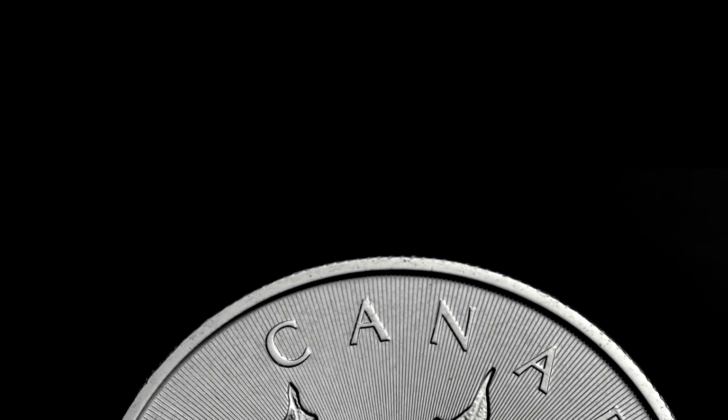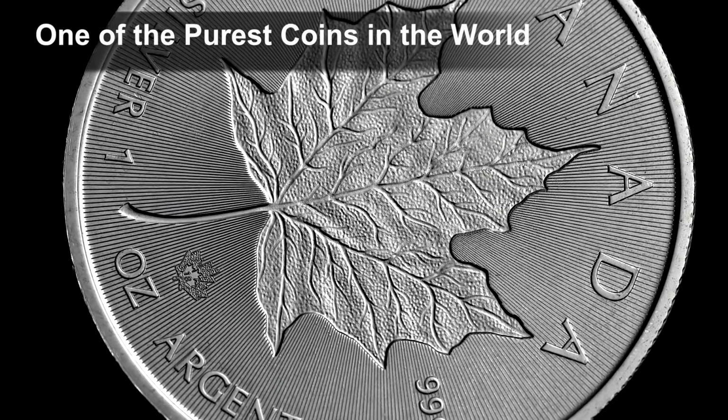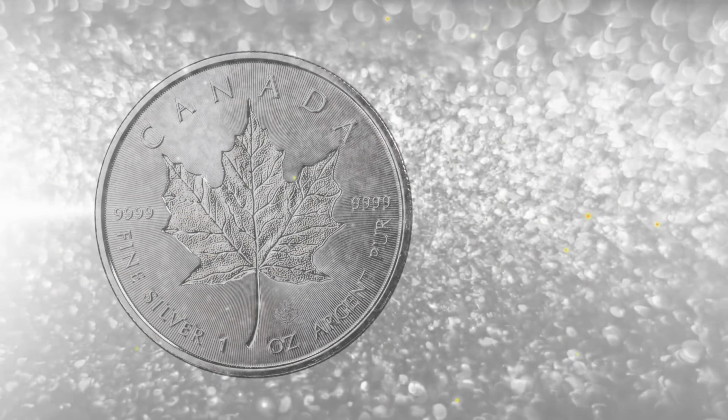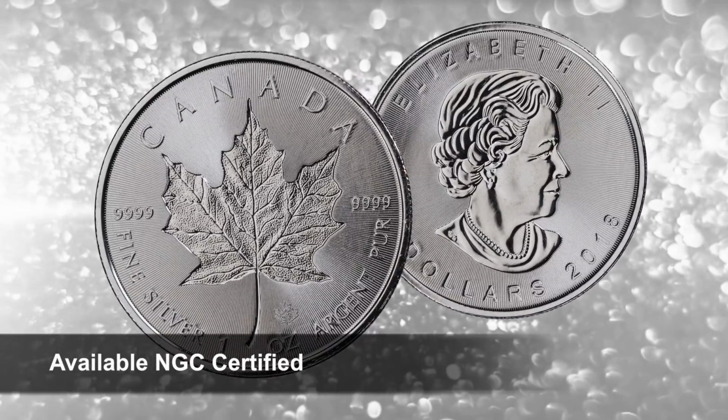Struck in 1 troy ounce of 99.99% silver, one of the world's purest silver coins. Featuring a first-ever Incuse maple leaf design. Struck in brilliant uncirculated condition. Certified and graded by Numismatic Guarantee Corporation, NGC.